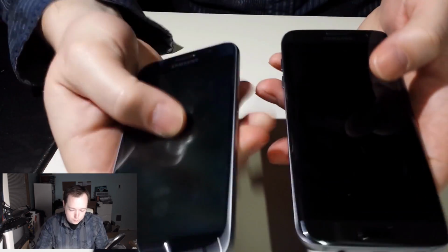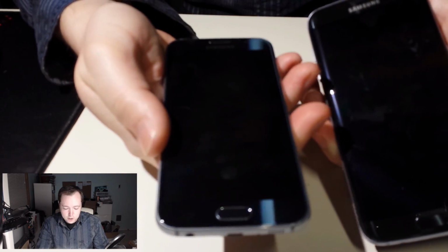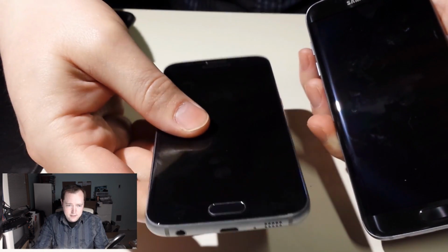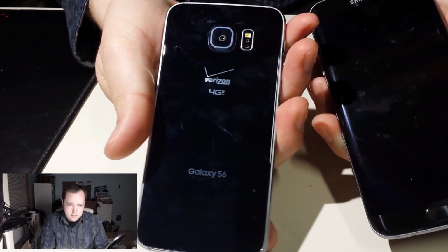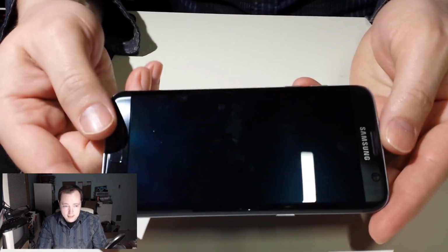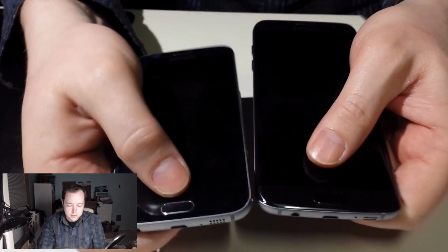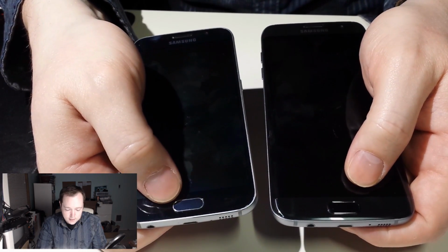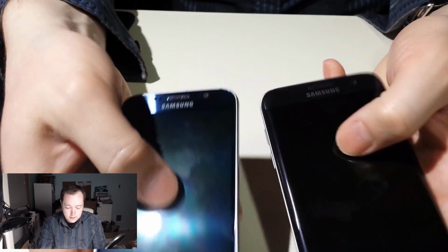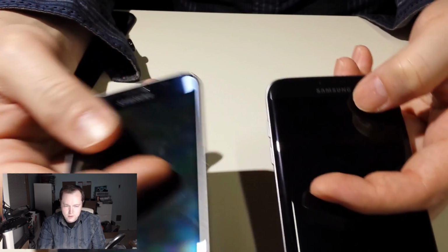The subtle changes with these two devices. This was, I believe, advertised as black on the S6. However, it had a kind of a blue hue to it. I don't know if you can make that out, but it's not quite stark black. The S7 is much more black. You can see there on the screen. You'll also notice around the button, the S6 has this silver line around the button. It's all black on here. Same with the speaker up here. You've got the silver for the S6 and the black on the S7. Really nice. I like that.